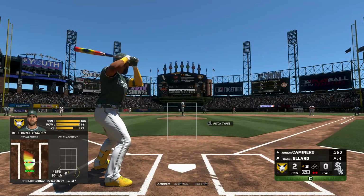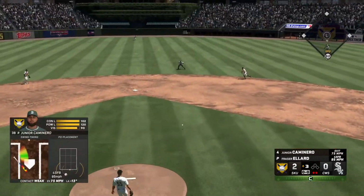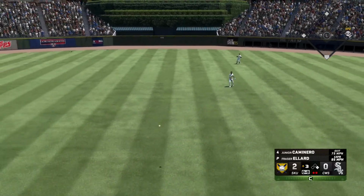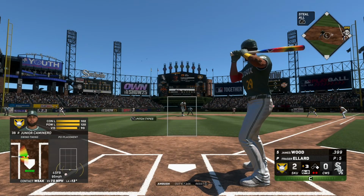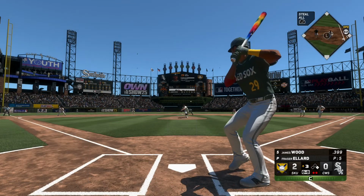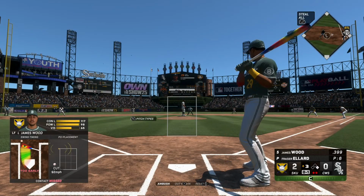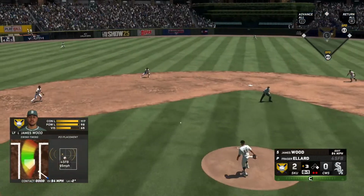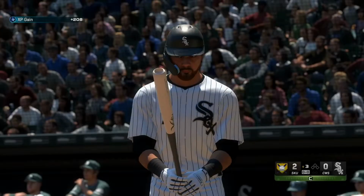And next will be the cleanup hitter, Junior Caminero. On the ground, and it finds its way through for a hit. So he gets on base and keeps it going. Here's the left fielder, James Wood. RBI single his last time up. There's the strike. Caminero off of first with 2 away. Gets to it with a slide. Goes to second with it. And very nice. Bottom of the inning.